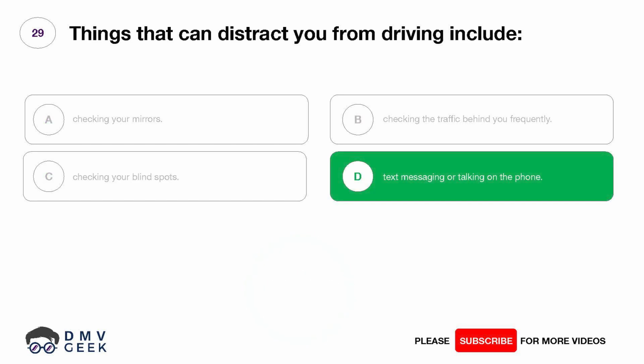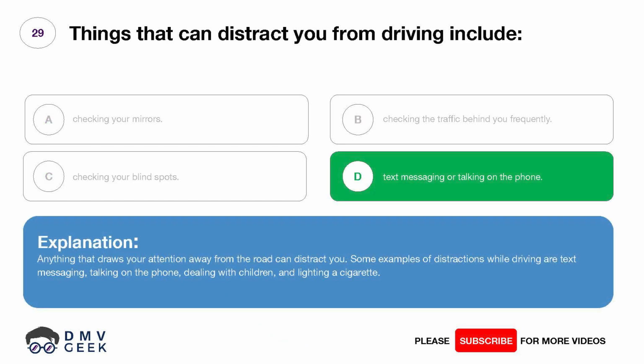The answer is D. Anything that draws your attention away from the road can distract you. Some examples of distractions while driving are text messaging, talking on the phone, dealing with children, and lighting a cigarette.